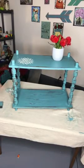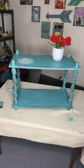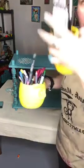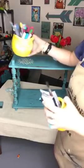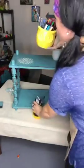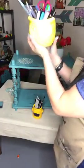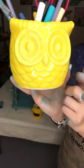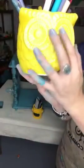And so for my storage, I'll show you the kinds of things that I'll be putting on this. I'm coming over. So here in my art space, I have pens and pencils and markers and all that sort of stuff. I got this at the Dollar General. Who has a Dollar General next to them? Let me see if I can bring it in close so you can see it. Love me some owls, and I got this one for $3 and change at the Dollar General store.